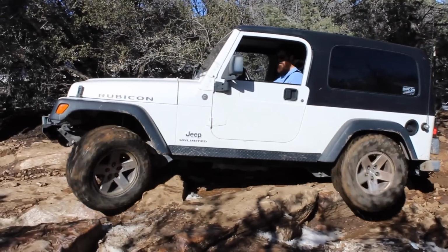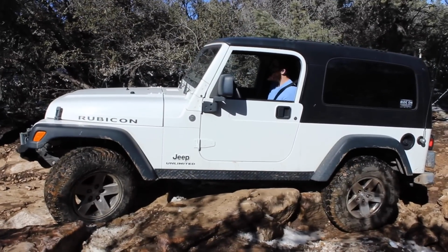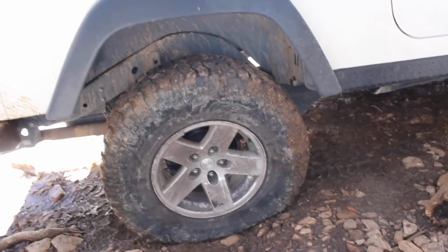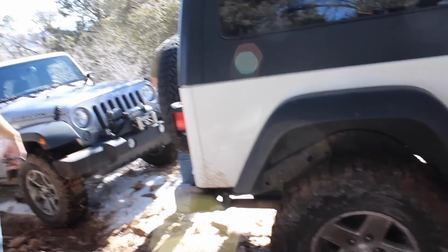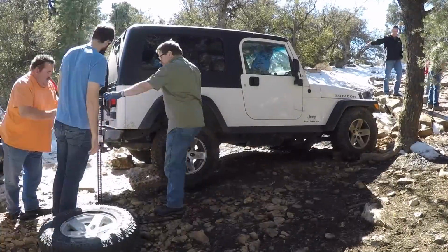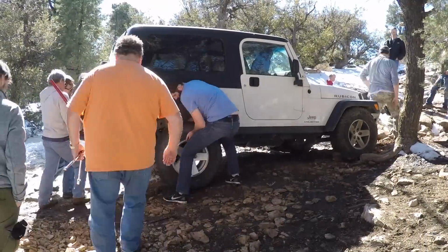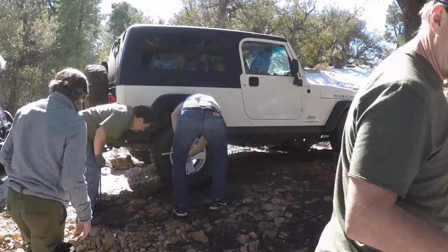Our second challenge of the day would prove to be a little more difficult than the first. Unfortunately, one of the nearby tree roots grabbed a hold of one of the Jeep's tires, and we had to all stop for a quick change. Although we barely knew each other's first names, we came together to make quick work of this tire change, and we were soon back in action.